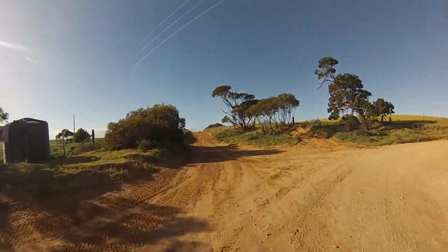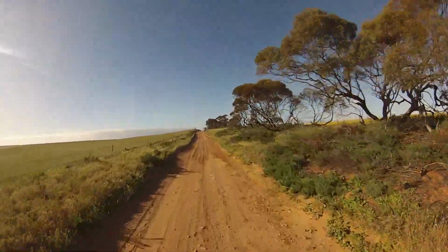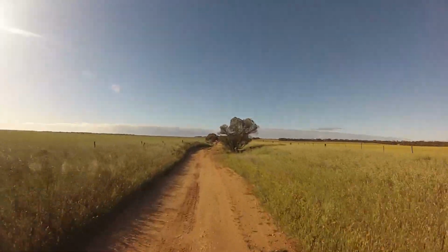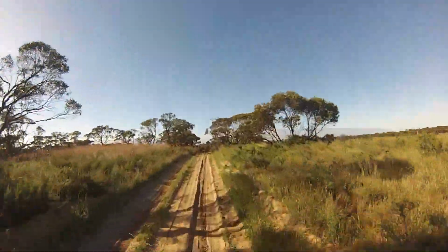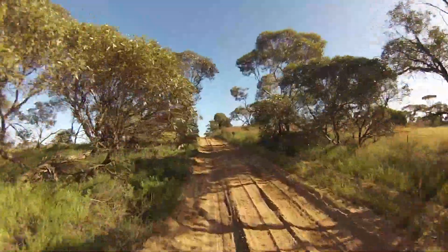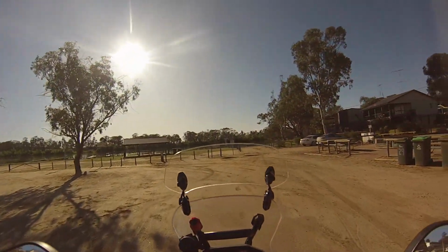This looks interesting. We'll go up here and have a look, I reckon. I didn't know about this. There's a single track there on the side. I'll leave that to the skilled riders, I think. Okay, this is a nice little diversion I didn't know about. Just up here on the river. Right, I've just come down here to the river now.